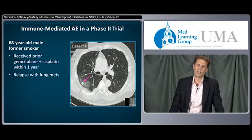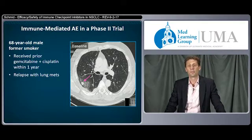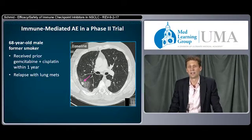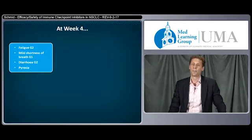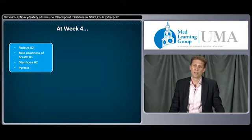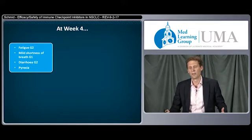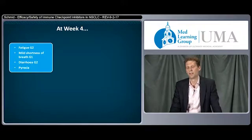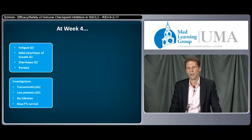Now, this is a patient we treated, 60-year-old former smoker who received first-line therapy with gemcitabine and cisplatin, and then relapsed within a year with lung metastasis, as you can see on the CT scan. The patient was started on an immune checkpoint inhibitor, and 4 weeks after we started the patient, he came back and was fatigued, reported on mild shortness of breath, had some diarrhea, and had also experienced fever. So it's a mix of different symptoms.